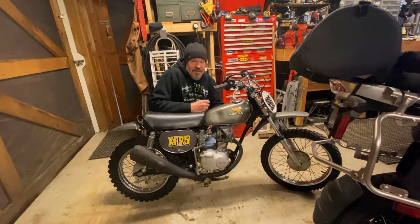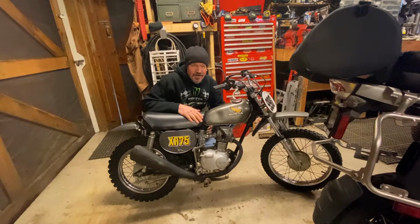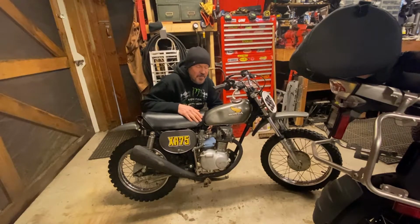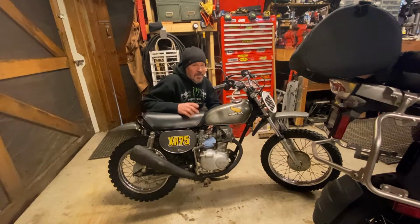So, I spent most of the day in my truck today. I drove many hundred miles to pick up this little beauty, a 1974 Honda XR75. Met the owner, very nice guy, also has a bunch of motorcycles, and I think this was a good deal for what it is. I got to decide now, am I going to just clean it up or am I going to restore it? But it's going to my 1974 Honda collection. And I had a good day.